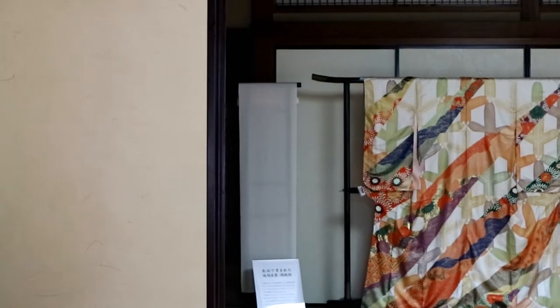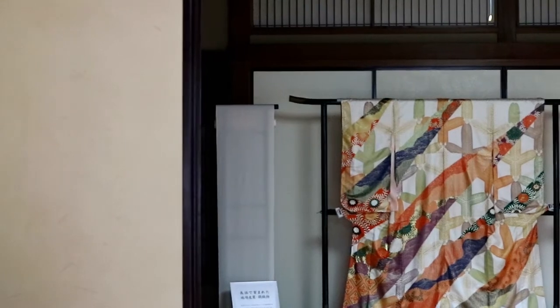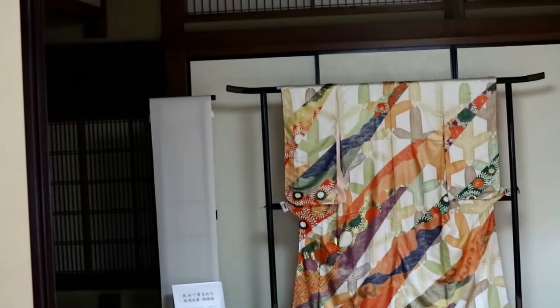This is the inside of the Andos clothing shop, which used to be very rich merchants in the Edo period. And this Ando family contributed a lot to the prosperity of this Nagahama city. One of the biggest merchants in old Nagahama.